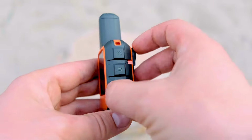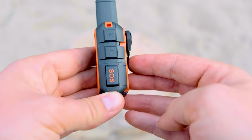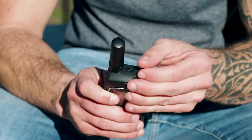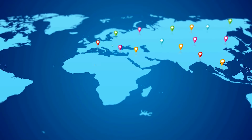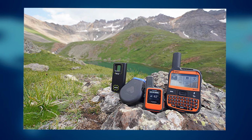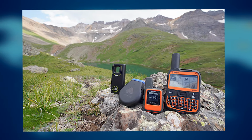Additionally, consider incorporating personal locator beacons or satellite messengers into your emergency kit. These devices allow you to send distress signals and your GPS coordinates to emergency responders, facilitating a quicker and more accurate rescue in remote locations. Some models also enable two-way messaging, enhancing your ability to communicate your situation effectively.